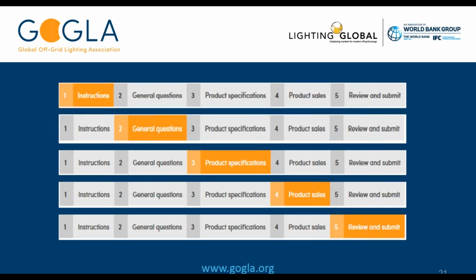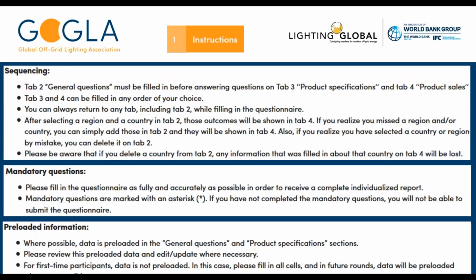Then to start the survey, this is just showing the flow. You start with instructions, you have general questions, product specification, product sales, and then you review and submit. You can do this in any order that you want. If you need to go back and forth, you can. But you do have to do general questions first. General questions, I'll show you, is where you enter some basic information on what kind of company you are, what kind of products you sell.